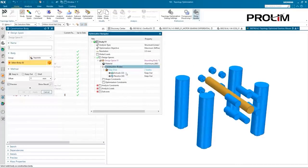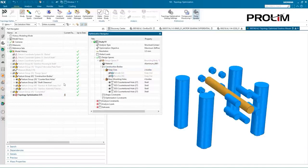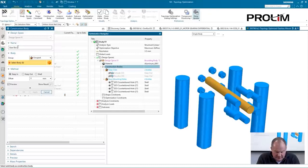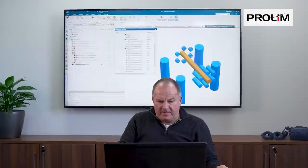So again, let's create some more construction bodies. So again, we'll have another group. This one is going to be the base mounting holes, and I'm going to select these 4 bodies here to define that, and then we're going to create the fixings for where the bracket is attached to the gearbox itself. So let's again create a group for these, and again we'll select these 12 solids here that define where the gearbox mounting holes are going to be. Again, all the while you can see them being added to the navigator.